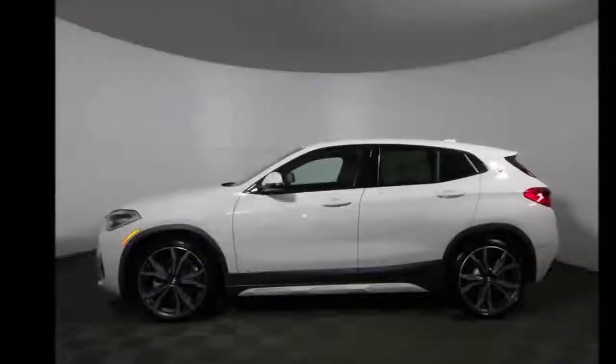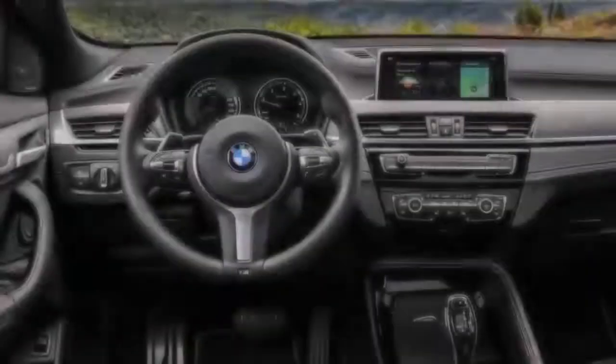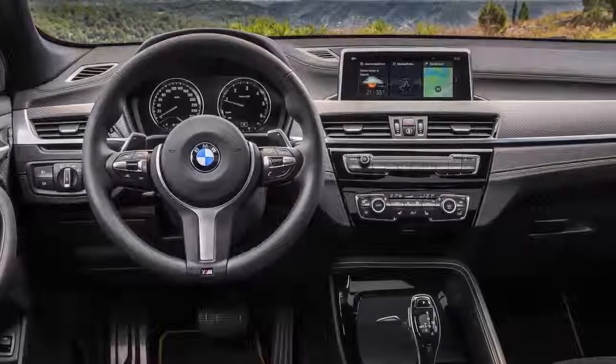Among an increasing number of small luxury SUVs, there are more practical and cheaper choices. But if swapping a little practicality to up your style game seems like a reasonable trade-off, the BMW X2 is waiting.